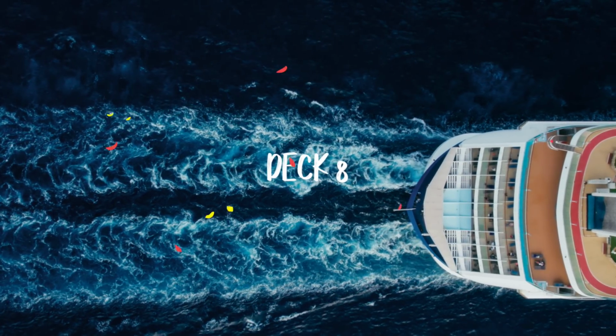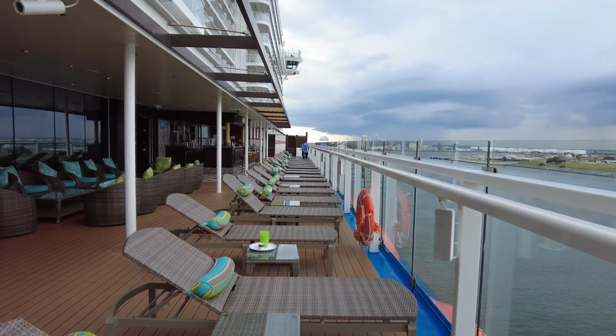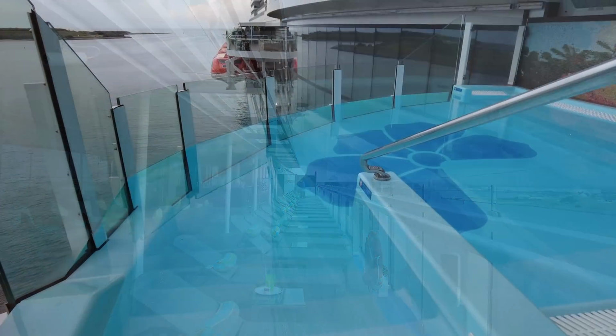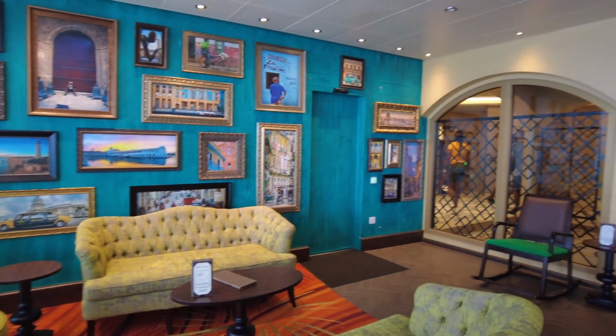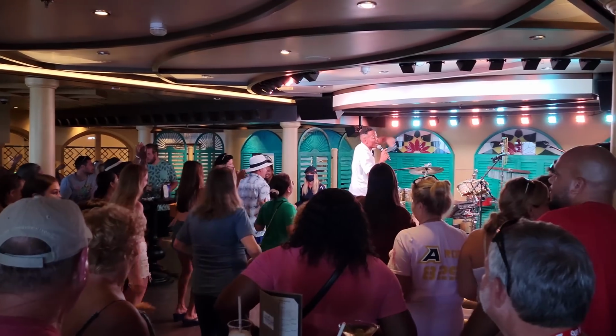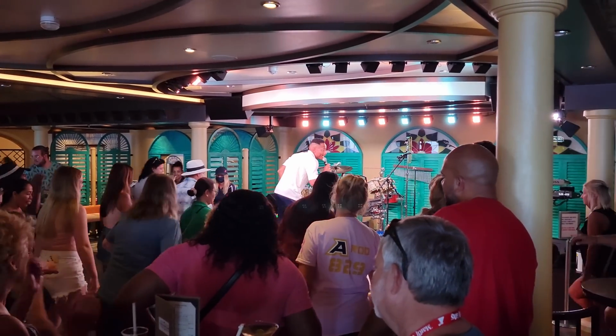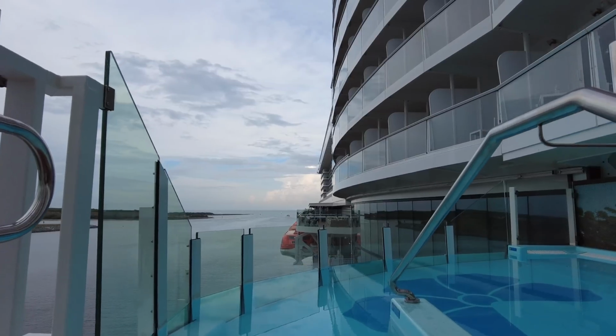Starting at the bow of the ship, you have the Havana Suites. We weren't sure what to expect staying in the Havana, but we were pleasantly surprised. There's also the Havana Bar, which is open to everyone, and sometimes they have events in here like line dancing and karaoke. The Havana outside bar and pool area is for Havana guests only. We've done a video on the Havana as well.